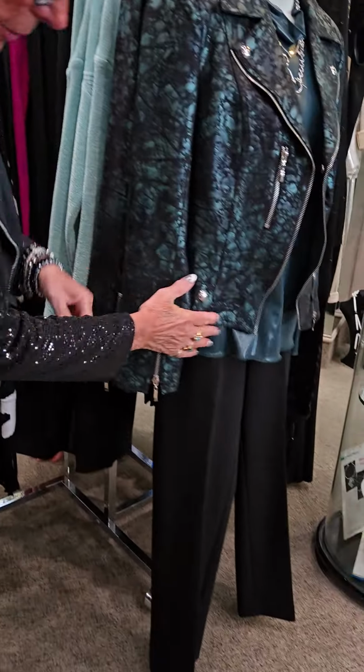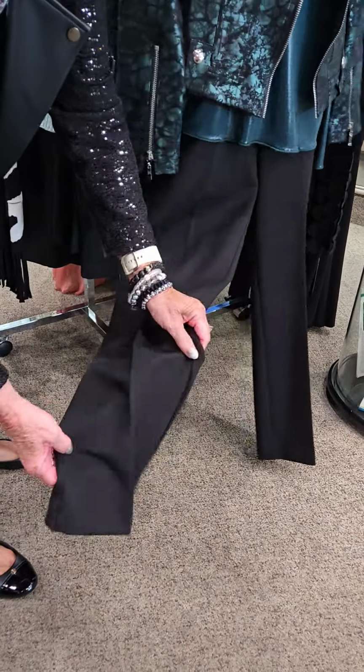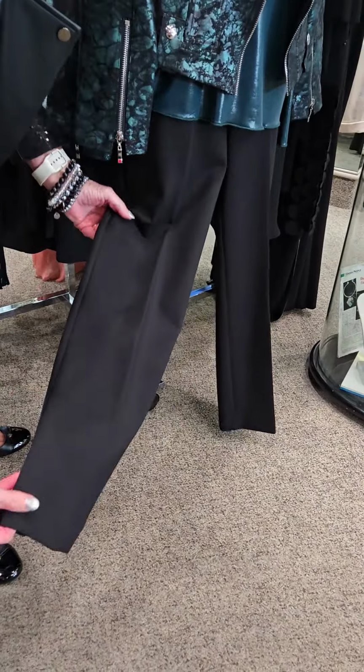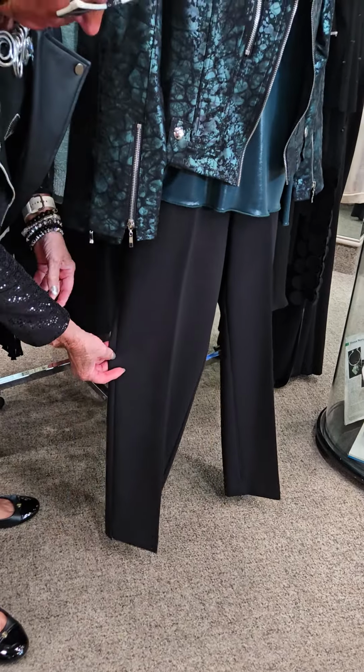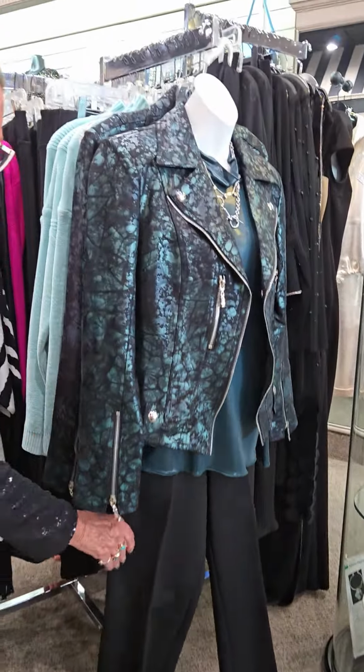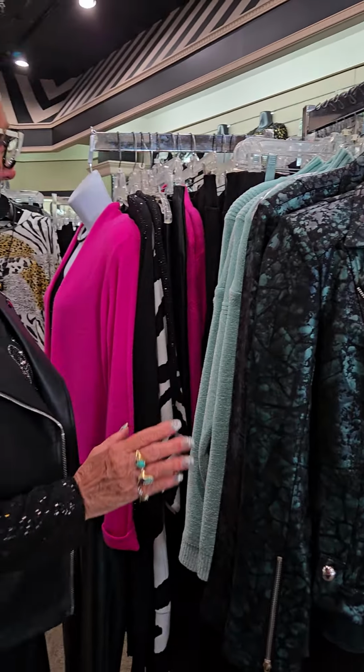Then this pant over here is a ponte pant, and this is like a baby bell. And I know you can't see that on here too. I'm going to open it up. It has a little notch sleeve down at the bottom at the hem. But that is a nice weight too. Just a baby bell. Not too dramatic or anything like that.